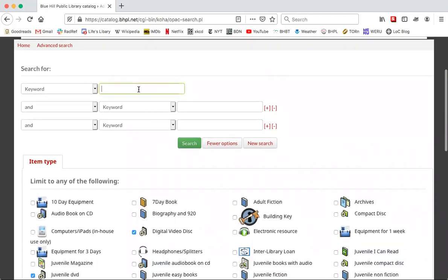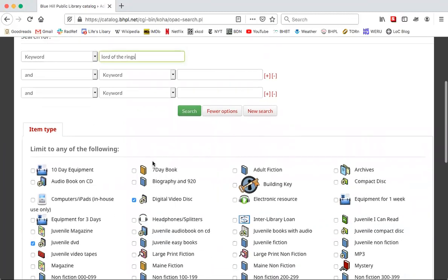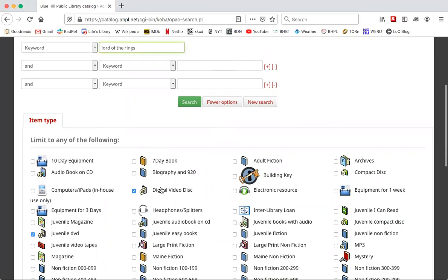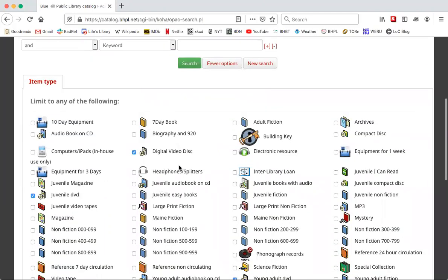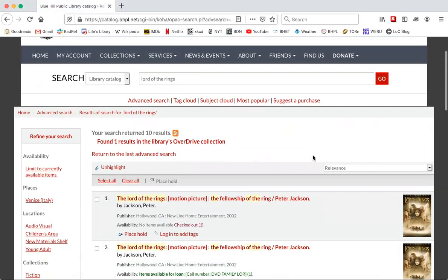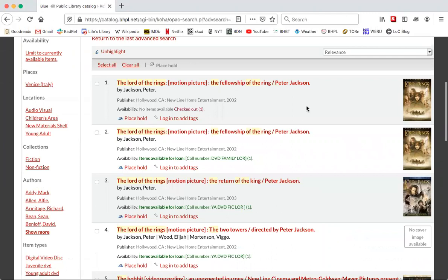And let's try searching for something like Lord of the Rings that we know has both a book and movie. If you just did a basic search for it, you would get both results mixed in together, but now we've limited it to only movies from the 3 different sections. And if we run that search, we should get only movie results back. Here you go, Lord of the Rings.